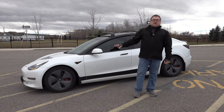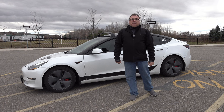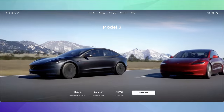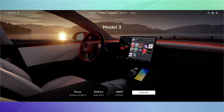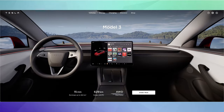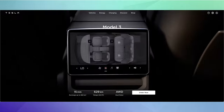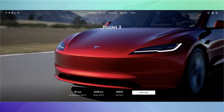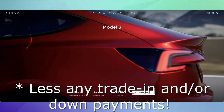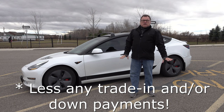It still currently sells today for $64,990 or so in Canada before freight, PDI, all that kind of stuff. So 65K, which is what it was when I bought it in 2020. For $65,000, I don't believe the Project Highland dual motor or long range is going to come in at that price, but we don't know yet, so we'll have to wait and see. So taking that into account, I would at least need to spend $65,000 to $70,000, let's say, to get into the Model 3 if I wanted to switch vehicles.